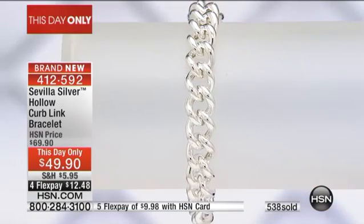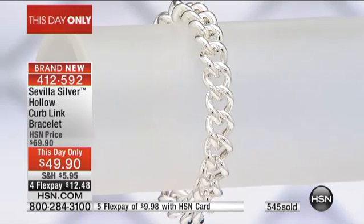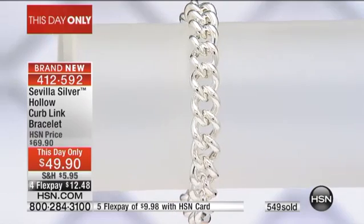Oh, and by the way, if you missed out on this, we do have more necklaces coming up, including the beaded one that's a reorder that's back. Yes, so if you missed out on the link necklace, you're going to love the beaded one you're about to see as well.